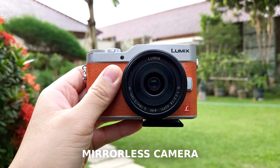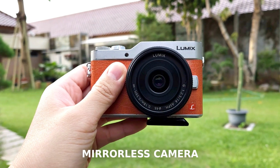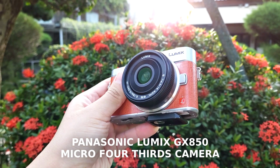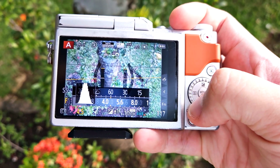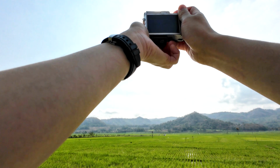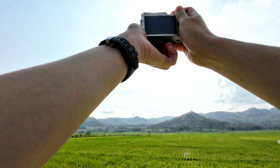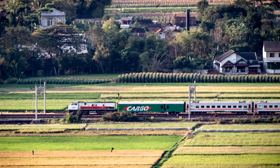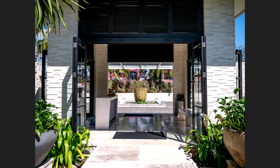So the first type of camera is definitely your mirrorless camera. This is my Micro Four Thirds camera. It's the Panasonic Lumix GX850. This is what we call a hybrid camera. It can do both photography and video, and this will produce the absolute best image quality in terms of photography and video in your entire camera arsenal.